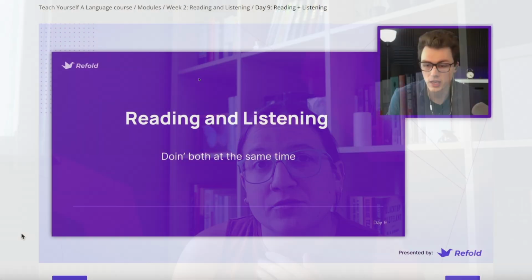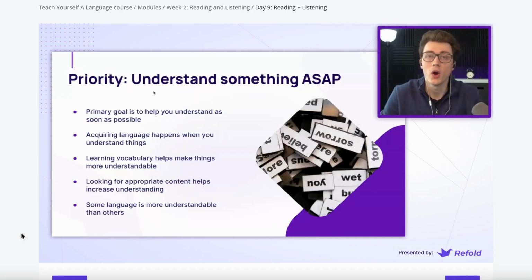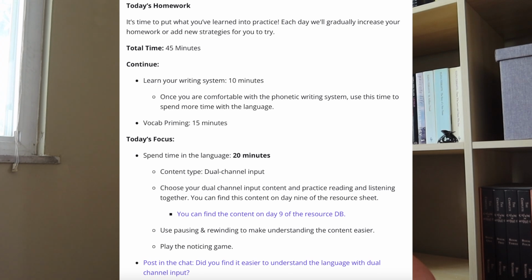Each day has a video, which is from about 6 to 15 minutes long, usually in the 9-minute range. Homework starts out really light at 5 minutes and increases to 50 minutes by the last couple days. It goes up gradually, not jumping from 5 minutes to 50 minutes, but ramping up over the month. Sometimes your homework will also include additional materials like other videos to watch from Refold or other creators, or reading material about the method.